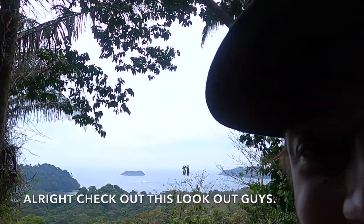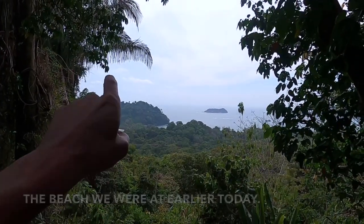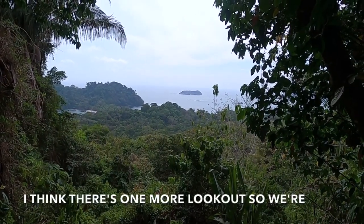Got this lookout, guys. That is really cool. And from here you can see the beach we were at earlier today. It's out here on the left. There's another beach right there on the right. And another one behind us. I think there's one more lookout, so we're gonna keep going.